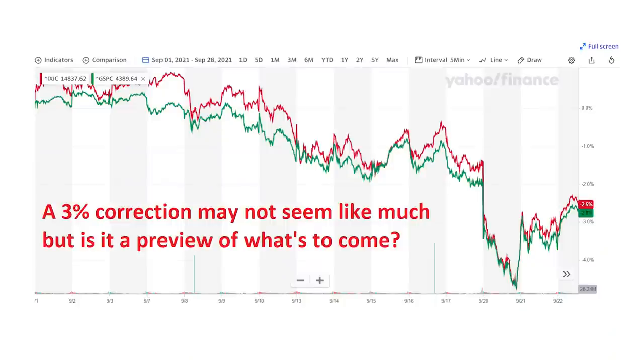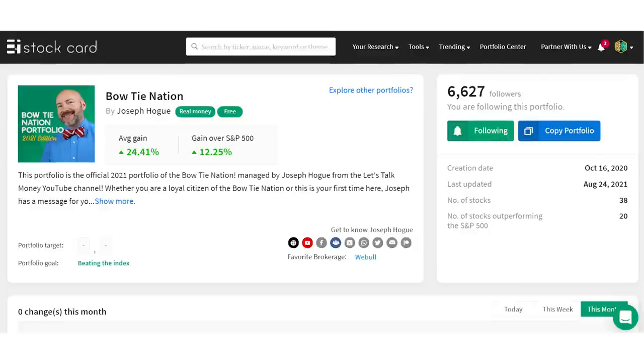Stocks are down almost 5% in the past month, and it could be just the beginning of a major correction lower. With our portfolio on Stock Card up 24% so far this year and beating the market by 12%, it's a good time to position in some of those crash-proof stocks that can not only give us the protection we need, but still leave some upside potential.